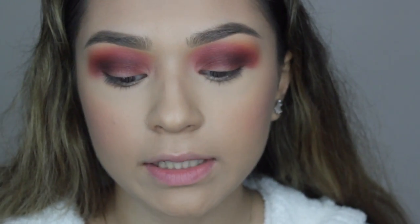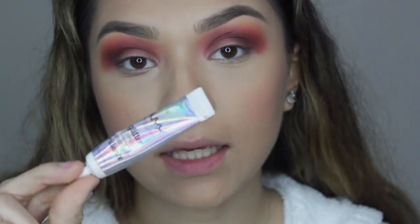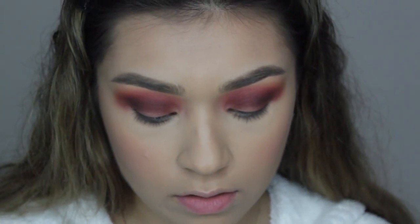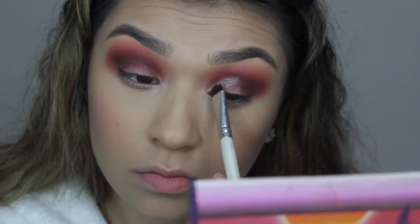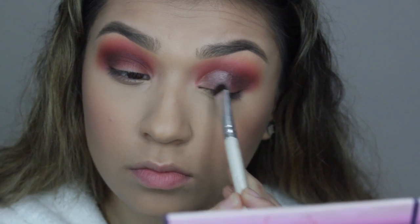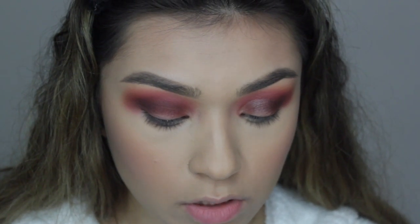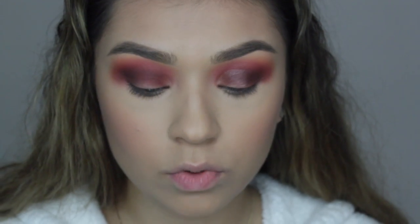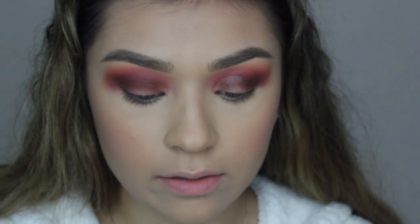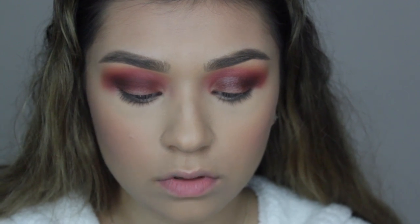Once we're looking something like this, we're going to go ahead and go in with the shimmer shadow. So first, of course, I'm going to be taking the NYX glitter glue, and I'm just going to carve out like half of my crease today. I'm going to go in with the shade Sassy, which is this shade right here. It looks a lot darker in the pan, but it's a very pretty rose gold.